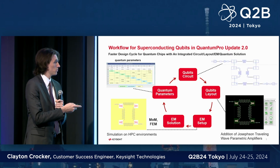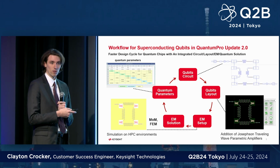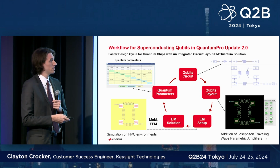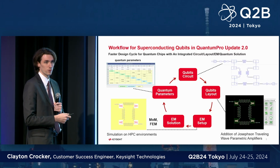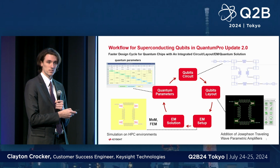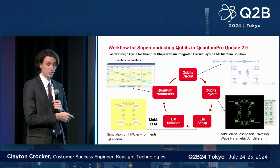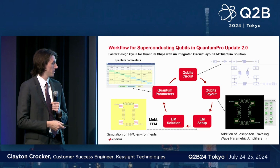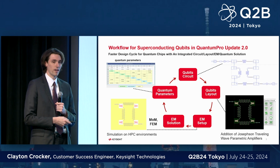So, starting with some of our tools in the EDA, or electronic design automation, space for designing qubit chips. This is a space that Keysight plays in across a lot of industries, and I'm really excited to announce that we've also made strong investments in this for the quantum industry. So we are now on the second generation of our Quantum Pro design software. This is a tool that lets users start by designing their actual quantum circuit, laying out the circuit itself using either components of their own design or components from our quantum artwork library. This is one of the big advantages of our new Quantum Pro 2.0 update: we've doubled the size of this quantum artwork library, adding things like Josephson traveling wave parametric amplifiers that users can pull in right off the shelf to integrate into their quantum layouts.